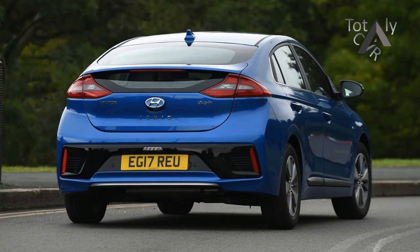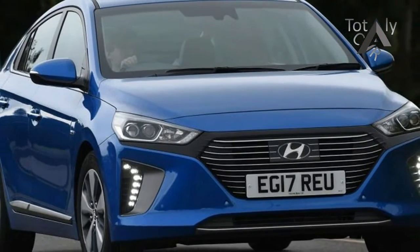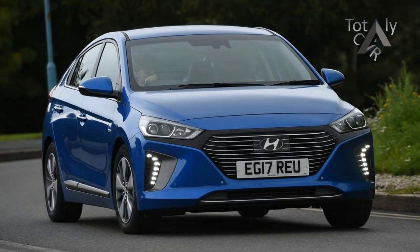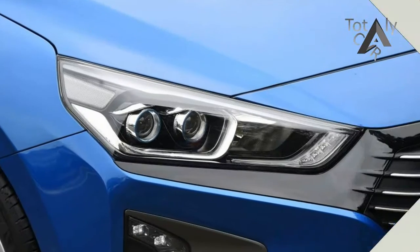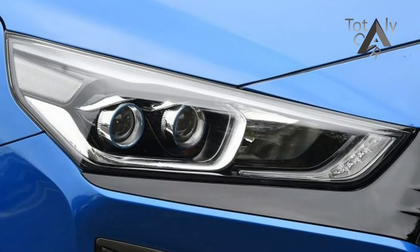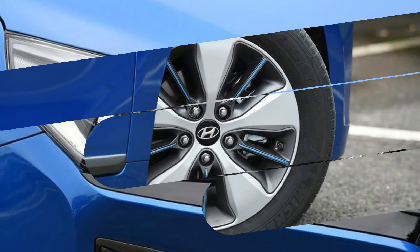The ability to charge the larger battery at a wall socket, which takes about 2.5 hours, really helps the Ioniq's CO2 emissions. This car emits just 26 g/km, compared with the conventional hybrid's 79 g/km.